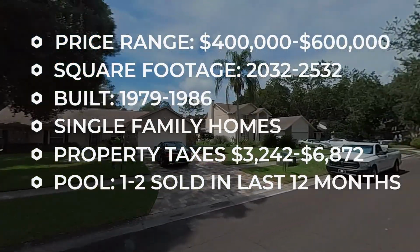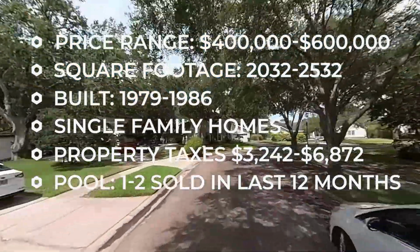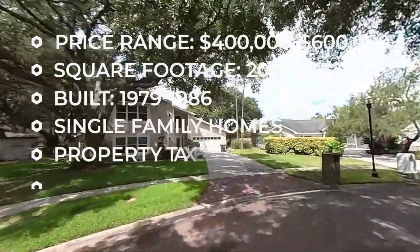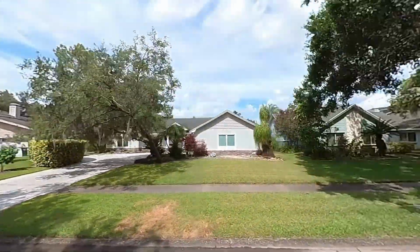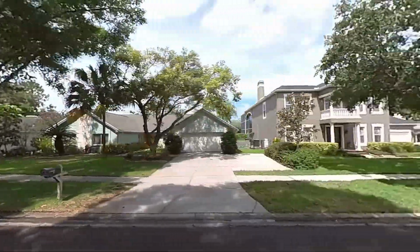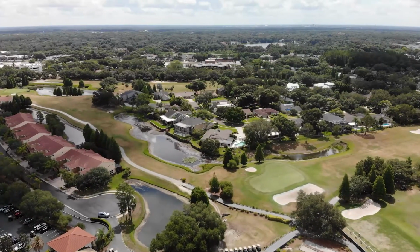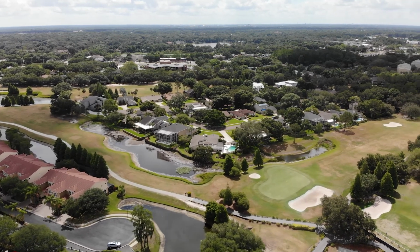But there are some homes, built just like my father-in-law's, in the early 2000s. They're all single-family homes. Taxes range between $3,200 and $6,800 a year. There's probably about half of those homes that are on the golf course, so they actually back right up to the golf course.